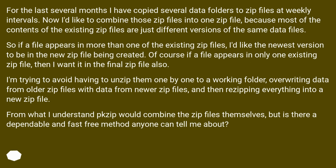So if a file appears in more than one of the existing zip files, I'd like the newest version to be in the new zip file being created. Of course, if a file appears in only one existing zip file, then I want it in the final zip file also. I'm trying to avoid having to unzip them one by one to a working folder, overwriting data from older zip files with data from newer zip files, and then rezipping everything into a new zip file.